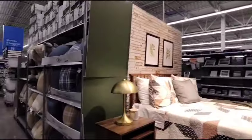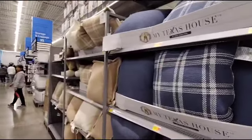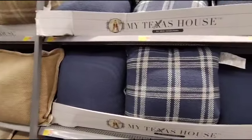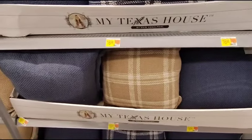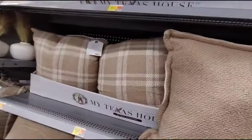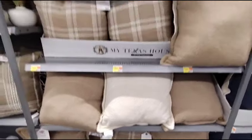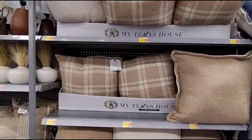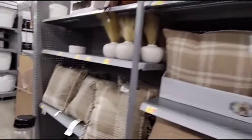All right. And then they have My Texas House. This is Miranda Lambert. So it's going to be $16.98 for her pillows. And then we also have it in the oatmeal, the neutrals. She has a lot of neutrals, you guys. And different textures and so forth. So, yep, $16.98.